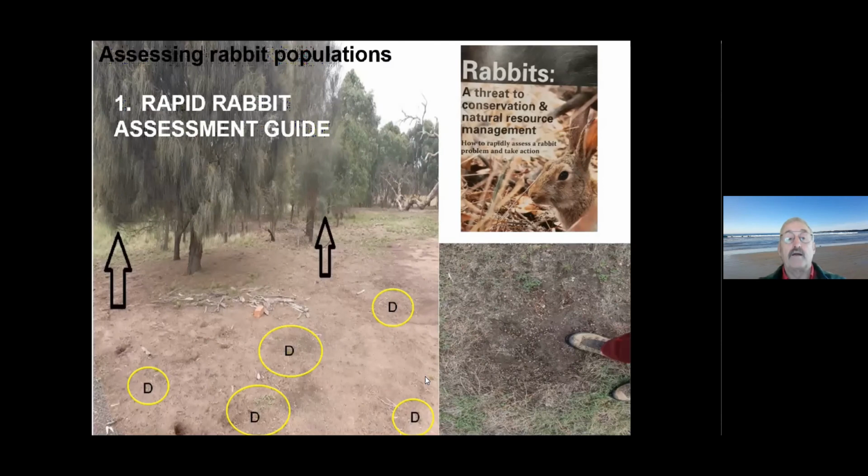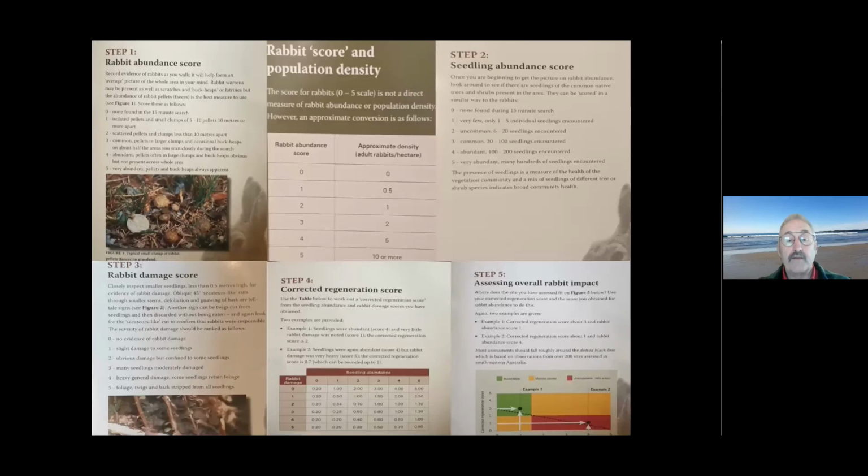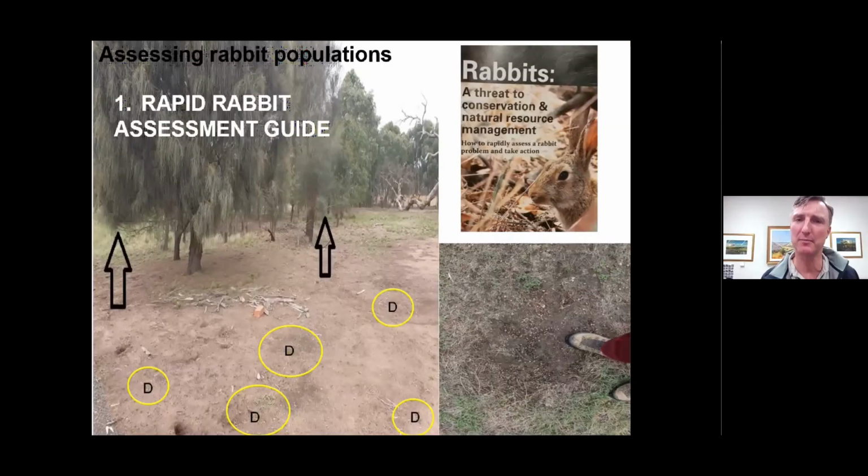Okay, I didn't mean to go on for so long, but I saw that baiting. But Tim, can I interrupt you again? Yep. If on my property I've just got 1 or 2 warren systems, I don't really need a bait machine layer to lay the bait. How would I go about doing it by hand?